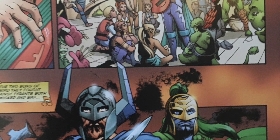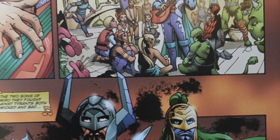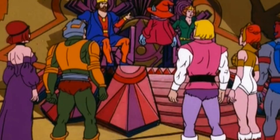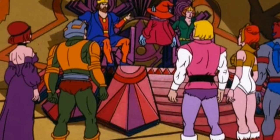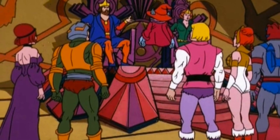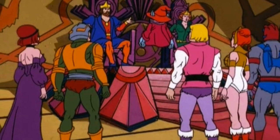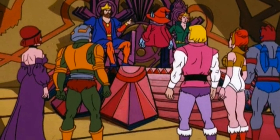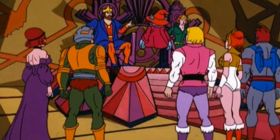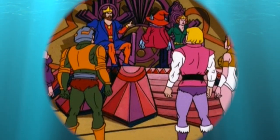I wish we'd gotten to this armored version of him too, with the Galactus-like helmet that was from the 2000X series. That was a really cool look. And that's kind of the story of King Randor. He had a great backstory with his brother, and then he went on to rule Eternia and be a positive force for young children everywhere who wanted to look up to royal forms of government and look forward to democracy one day.